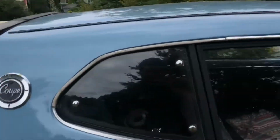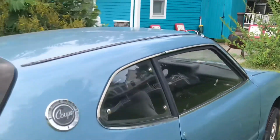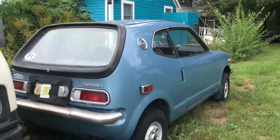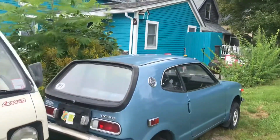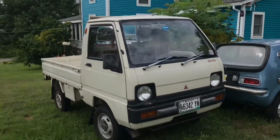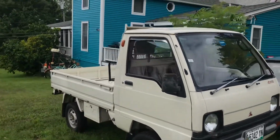It's the coupe, real small. I sat in one of these in one of my previous videos. Like I said, I'm pretty sure this is the Honda 600. What a really cool little car though, just to see out on this island, you know? And also we got the little Mitsubishi 4-wheel drive pickup.